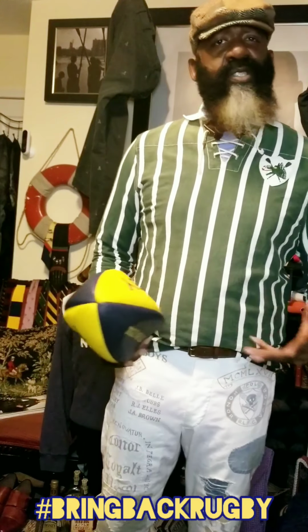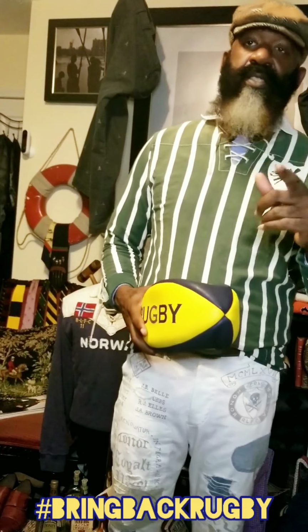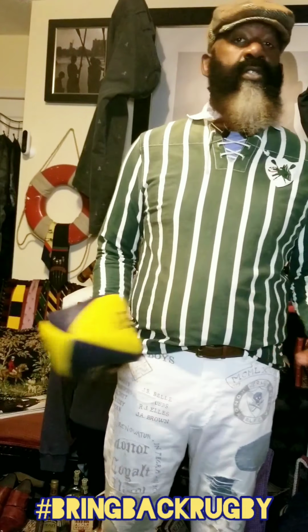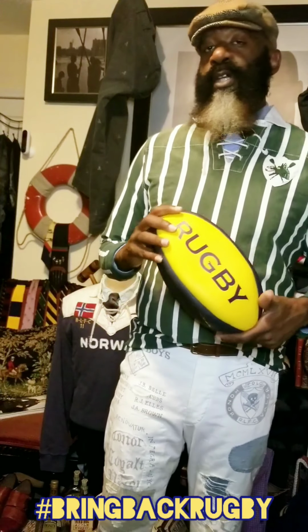The rugby fit her perfect. It was the perfect length. It was the perfect width. It wasn't too baggy or anything. And I was like, I like that. And I told her, yo, that looks good. And that's how I kind of got started with the rugby shirts, because I didn't own any rugby shirts, and I had been a collector at that point for about 4 years.